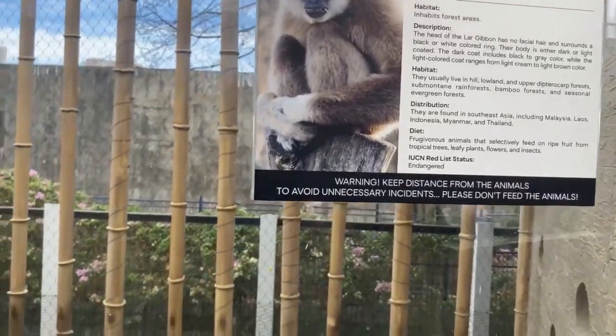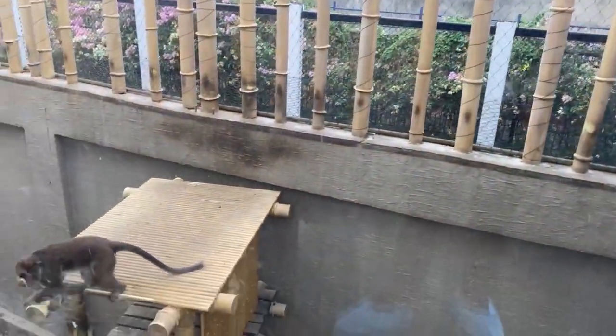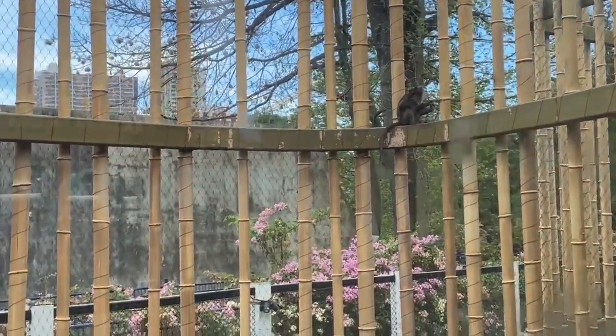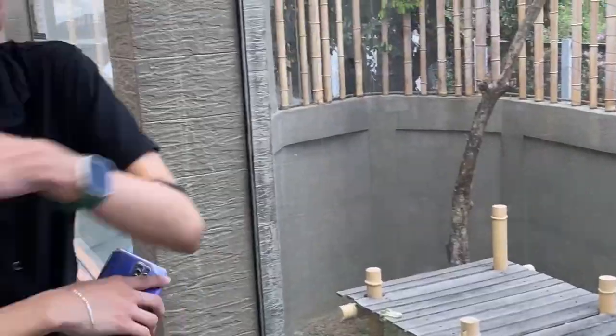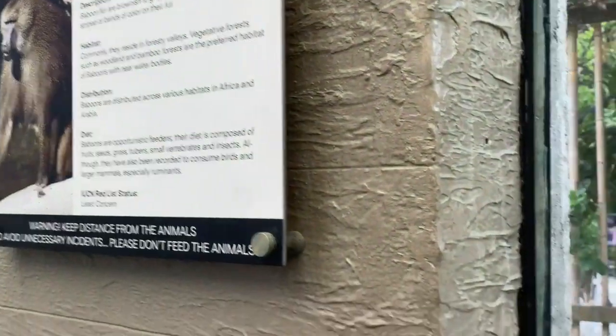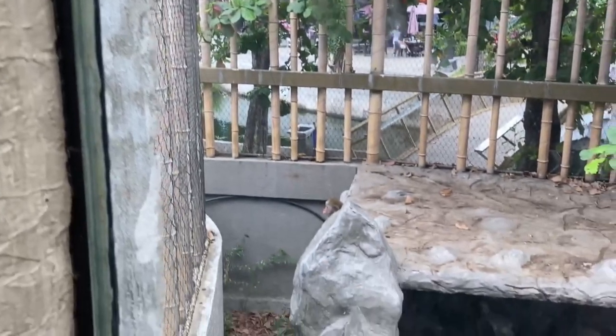There was also a Lar Gibbon who I had a dance battle with. He was staring at me, man. As you can see, he was staring at me because I was doing these weird dances. You know what I mean? Look, it's bangers. There was also a baboon, but he was shy. He was hiding behind this rock.